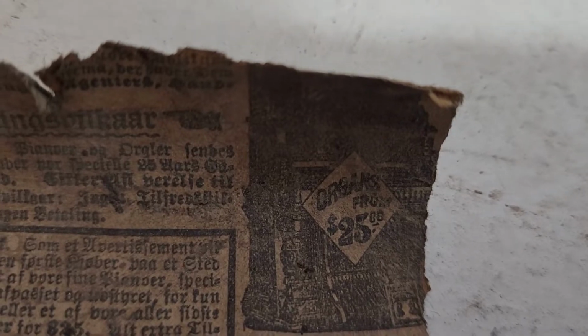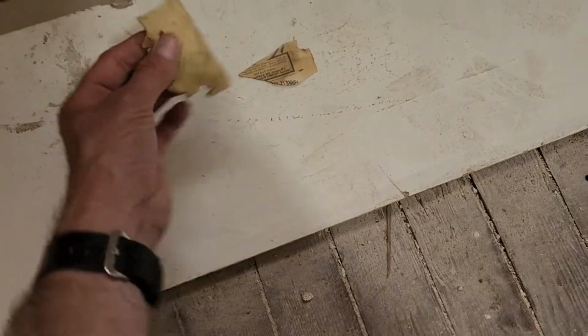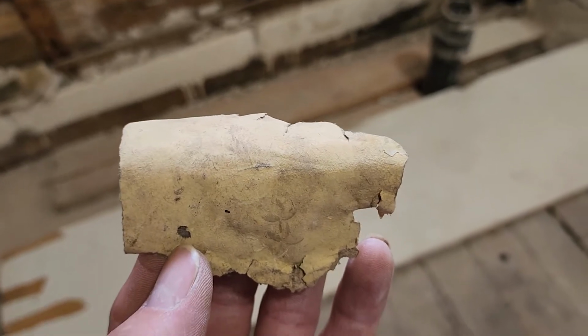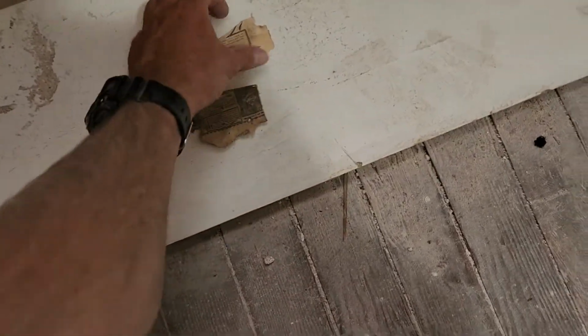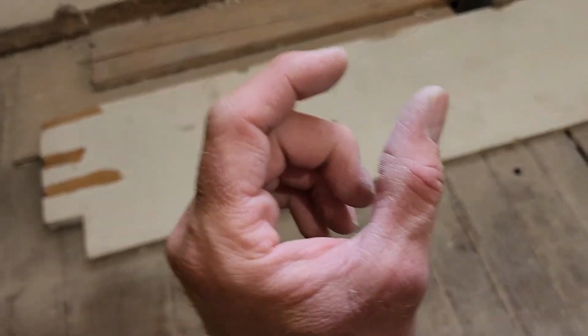So you could have bought a brand new organ. I believe that's what that says, for 25 bucks on that one. I pulled that one off the wall, but then on the back of it there is their wallpaper. But the most important one that I did find was a small little piece of paper.